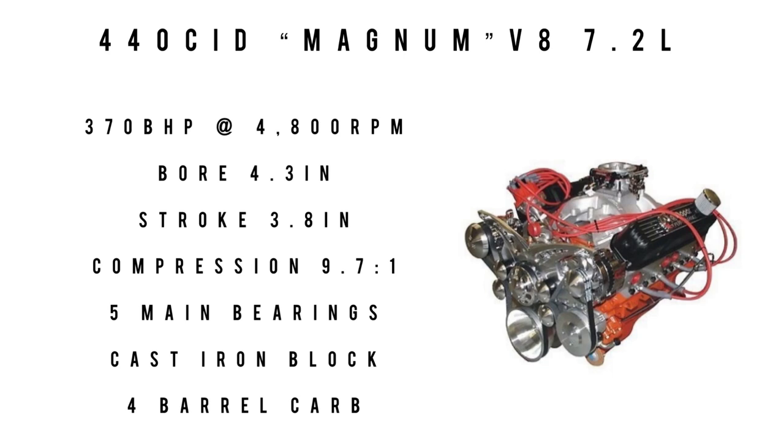Okay, moving up to the two biggest and baddest engines offered in 1971, the 440 Magnum V8. It was 7.2 liters. It made 370 brake horsepower at 4,800 RPM. Bore was 4.3 inches. Stroke was 3.8 inches. Compression was 9.7 to 1. Had 5 main bearings. It was all wrapped in a cast iron block with a 4-barrel carburetor feeding it.